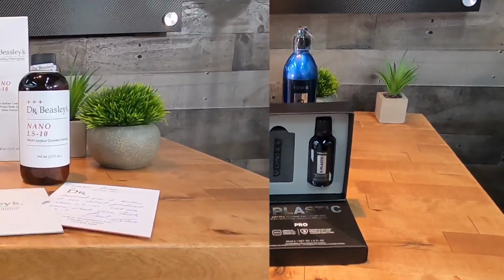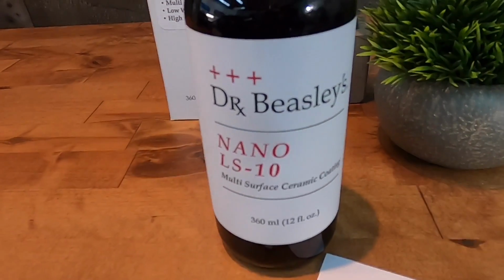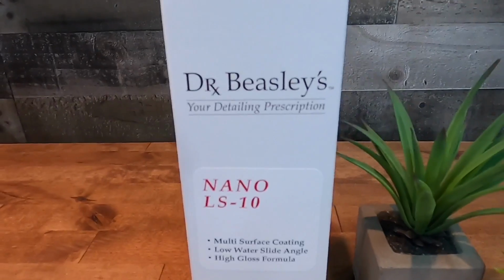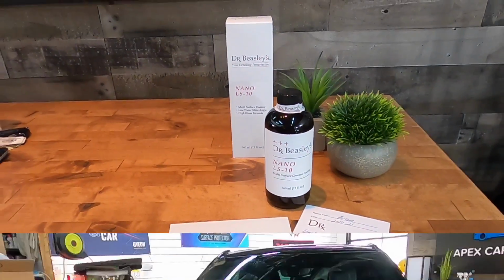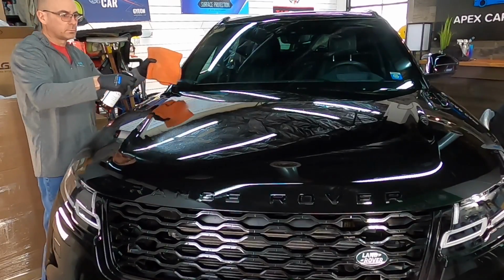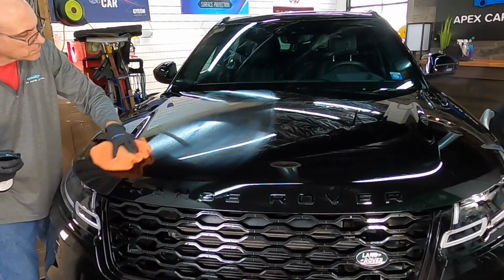And finally, a product from Dr. Beasley that has my attention because of its sheeting property. A spray ceramic coating that can protect for up to 1 year, which is inorganic, which means it has no hydrogen carbon molecules. This is a simple spray and wipe coating, and since we have a little bit of time here, we're going to test a little bit on this Range Rover.